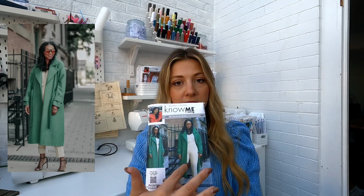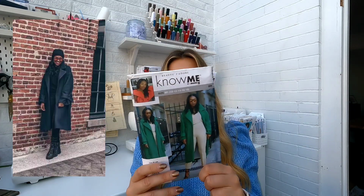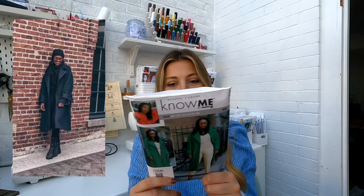I was reading about this on Nikki's Instagram the other day, and she said that she sized up, I think, 2 sizes to get a really oversized fit. And I love that style. I think it looks really great. So I'm probably gonna follow in her footsteps and do the same when I make mine.